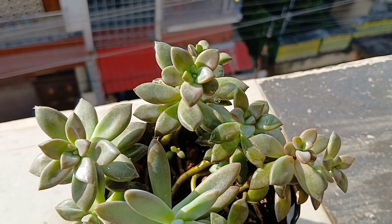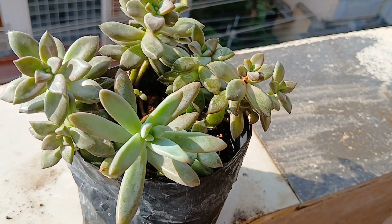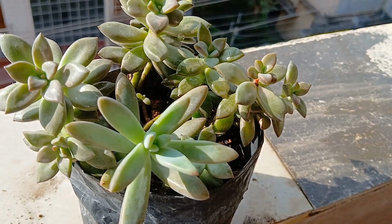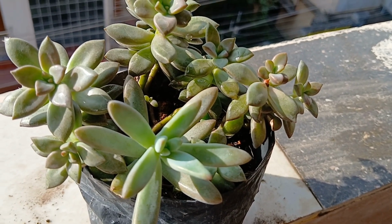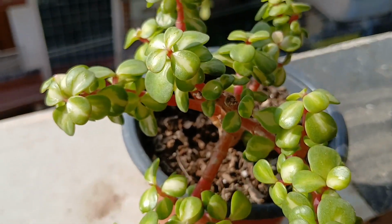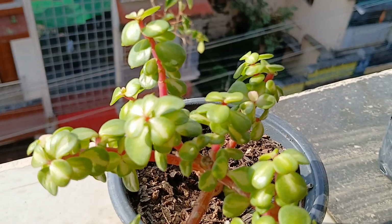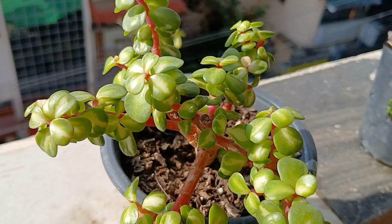This is my sedum, my succulent, which is all leaf grown. That is why I keep showing you again and again, although it has lost its color. Now this is my mini jade, or the Portulacaria afra variegata. A beautiful plant.